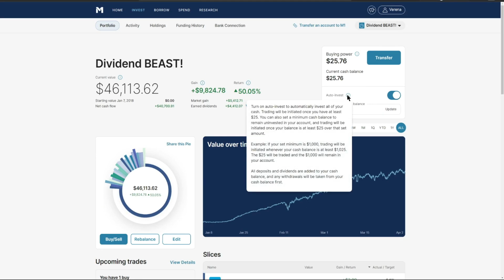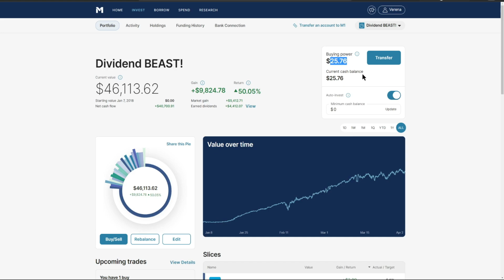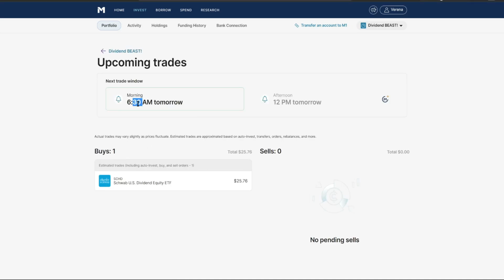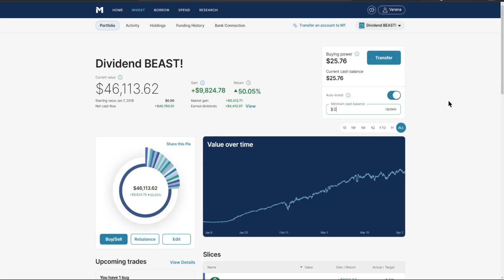Anytime that we have $25 to invest, which we have $25.76 to invest, the auto invest feature is going to take my capital of $25 and more, and we have one buy available that it's going to do. At 6:30 in the morning, it will automatically buy Schwab. It's going to invest $25.76. I don't have to do anything. That means if I get $25 that comes in the middle of the week, in the next day it'll buy more Schwab. If at the very end of the week I collected $100 in dividends throughout the week, it will have invested on that, dividend growth investing style, DGI, dollar cost averaging style, DCA, into Schwab throughout the week. It'll just continuously do it regardless. Going forward, indefinitely, it'll just buy Schwab.